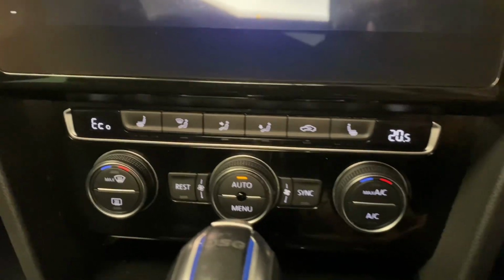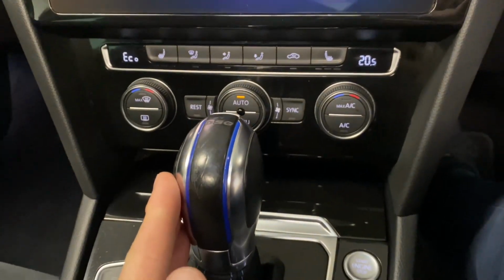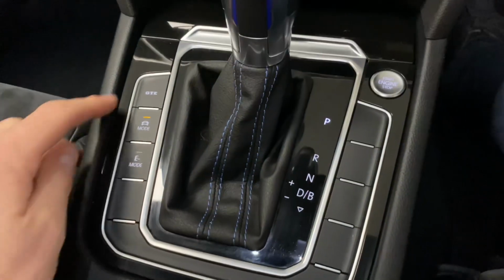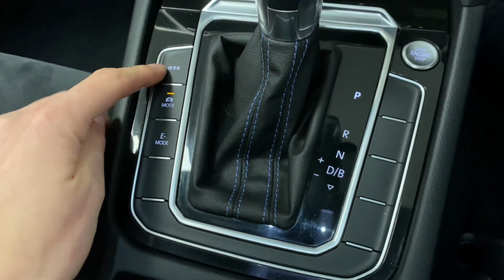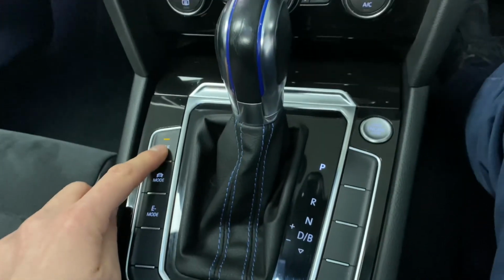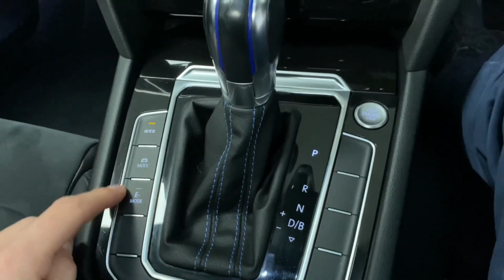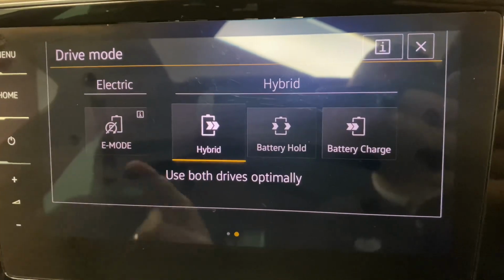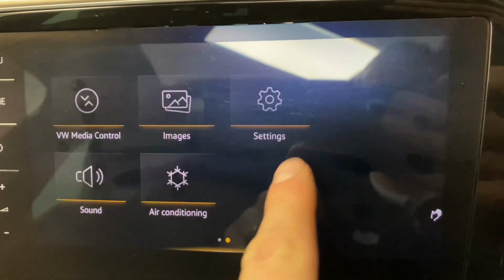Got the heated seats both sides, DSG gearbox just there, keyless entry and go as briefly mentioned. Then with the GTE, you get the GTE button. This gives the full performance of the 218 PS when you press that. You press that and you get GTE mode, as they call it. And the E mode, this will go through the various different options. So you can have pure electric, hybrid, battery hold.